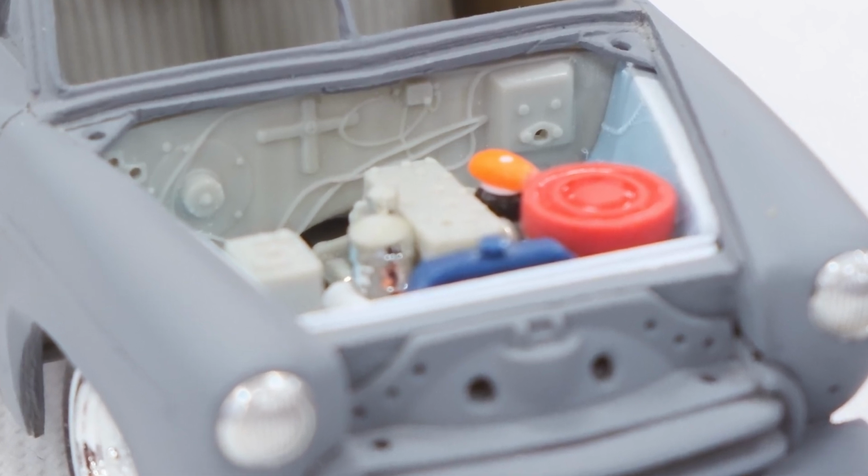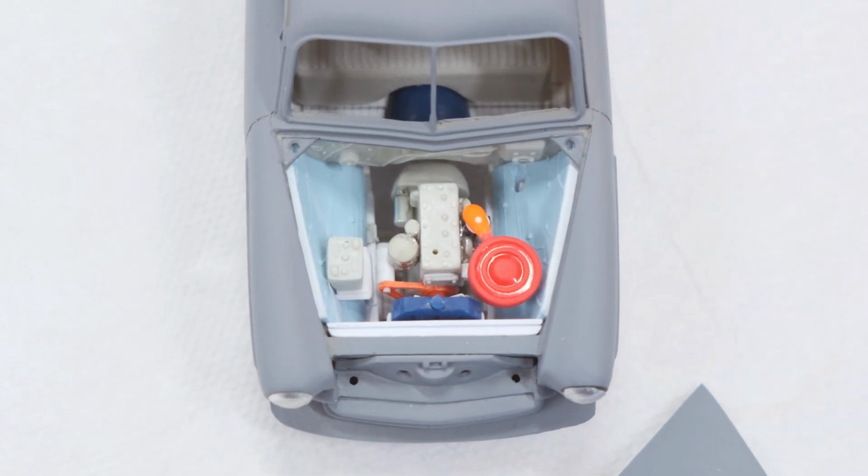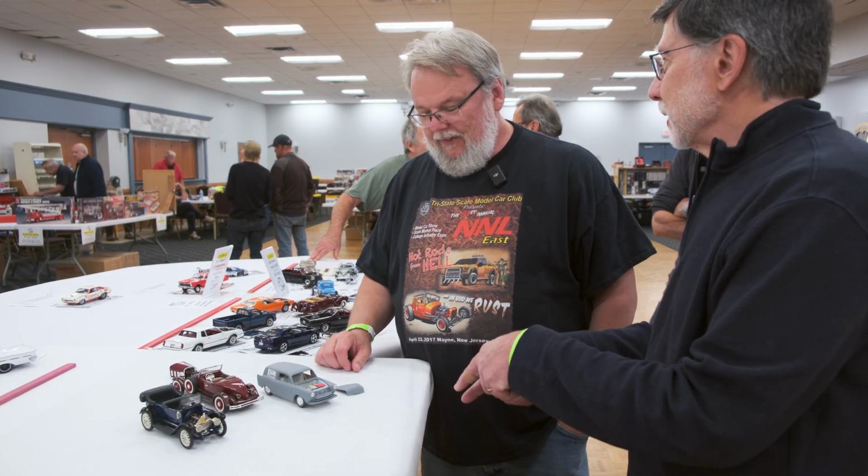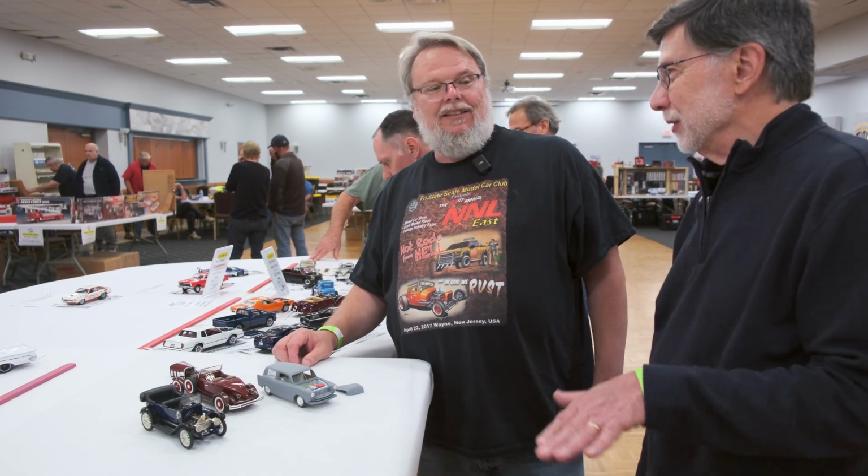But it's funny how they got the little 1-barrel carburetor coming over to this gigantic pan of an air filter. You're getting smaller and smaller as time goes on. You're going to be in a whole new scale soon.